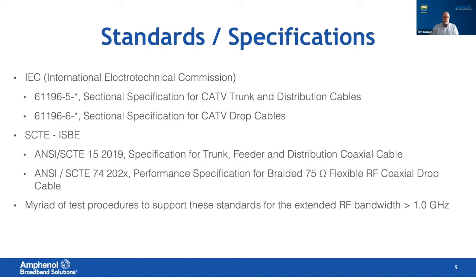The section of standards and specifications that apply to the CATV or broadband industry are the 61196 group of documents, -5 being for the trunk and distribution cables, and -6 for the drop cables. Within the SCTE ISBE organization, the ANSI SCTE 15 is the one for trunk and feeder distribution coax, and SCTE 74 is for the braided 75 ohm flexible RF coax drop cables.